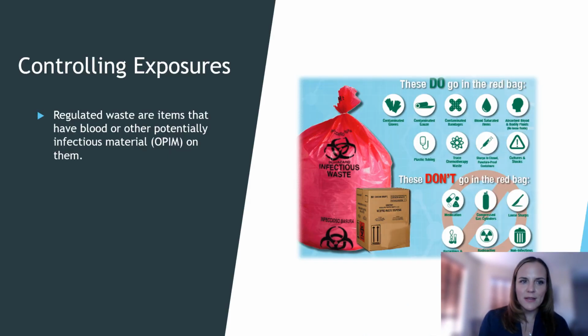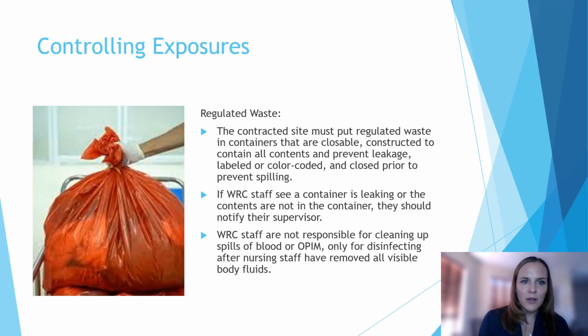What is regulated waste? So regulated waste are items that have blood or other potentially infectious materials on them or in them. White Rhino Company rules state that regulated waste, the contracted site must put regulated waste in containers that are closable, constructed to contain all contents and prevent leakage, labeled or color-coded, and closed prior to prevent spilling. If you see a container is leaking or the contents are not within the container, notify your supervisor.